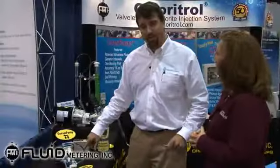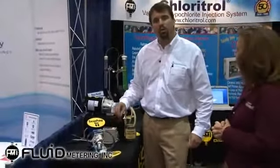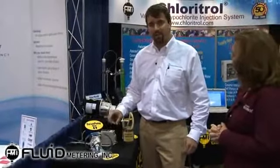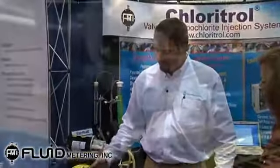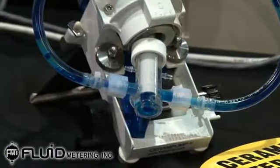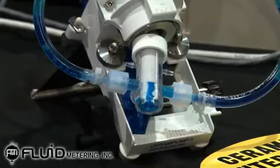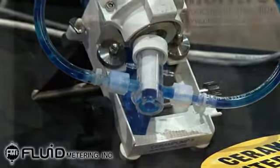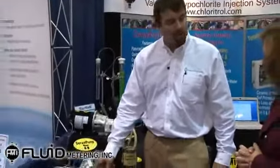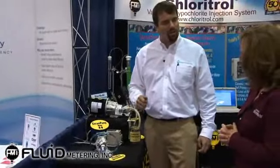This is the core technology of the fluid metering pump. When we say valveless piston pump, what we're also saying is that there are no check valves. It eliminates the need for a valve because the piston, one moving part, accomplishes both the valving and the metering. So it's very reliable, very accurate, and very inert to the various chemicals that are used in water and wastewater applications.